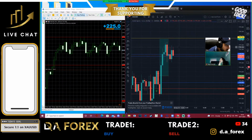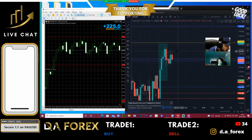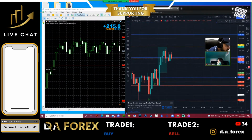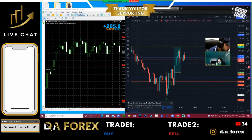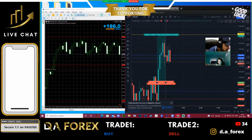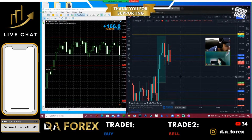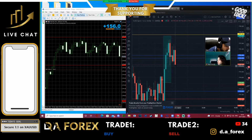Look at the way the previous 15-minute closed as well. Okay, there we go. At this point, you're forming that bottom wick. Let's see if we see any sort of rejections from the support area, or we're coming down for that correction all the way down to 1794. If we start breaking below these structure lows, all the way down to 1794, I can see that happening.